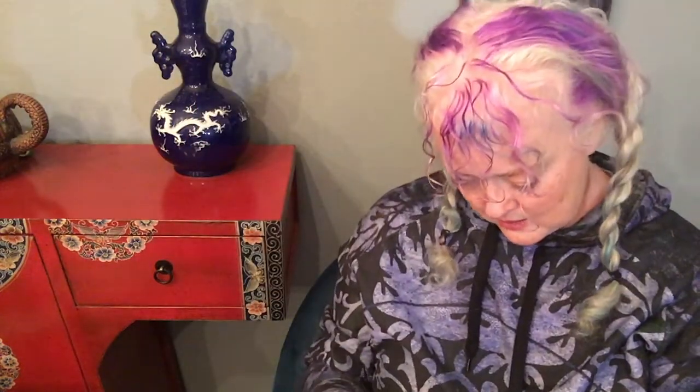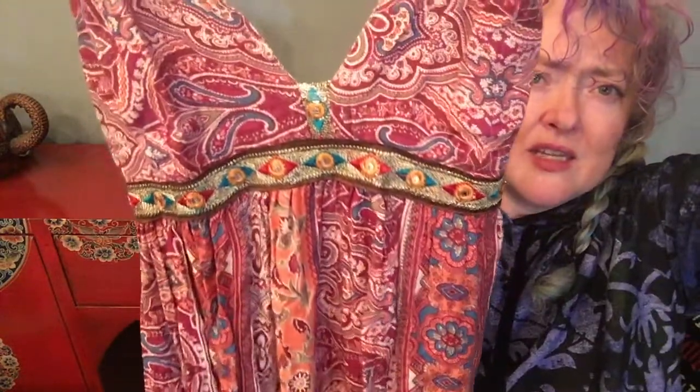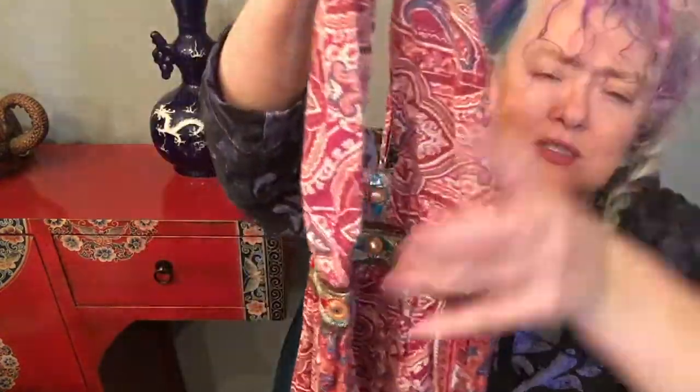What are you? Viscose. Handmade with love in India. Do you have a size? A size small. Oh, but you're pretty. Look at this pretty thing. Look at that beading. Oh, this is such a cute sundress.